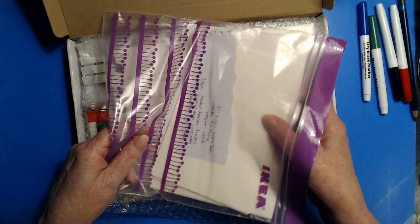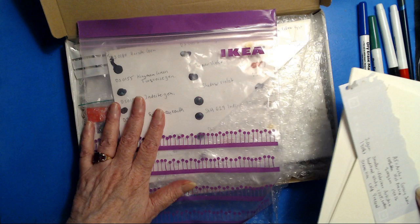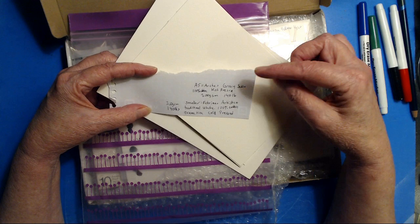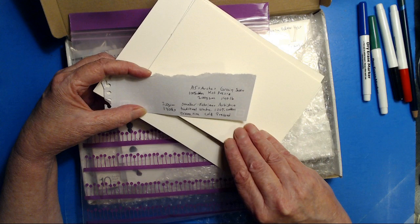And I love the fact that it's in an IKEA bag. I didn't know IKEA made their own Ziploc bags. So this is the Arches, the A5 Arches Grain Satin Hot Pressed. And then the smaller, which is this one, is the Fabriano Artistico, which also is 100% cotton, cold pressed.